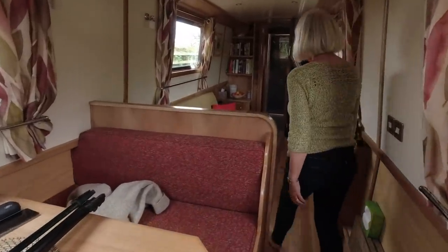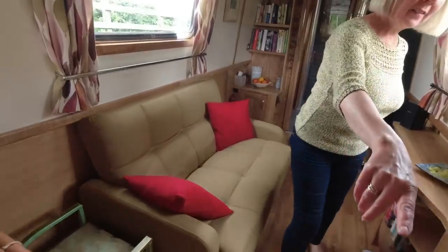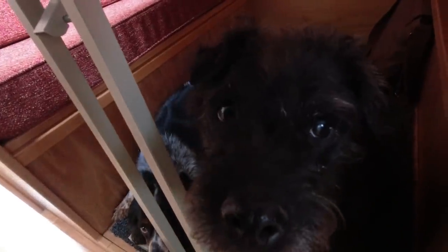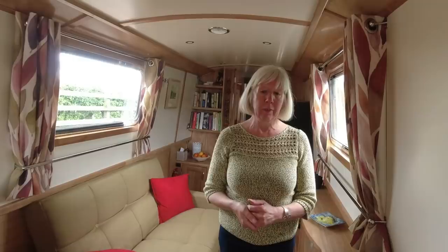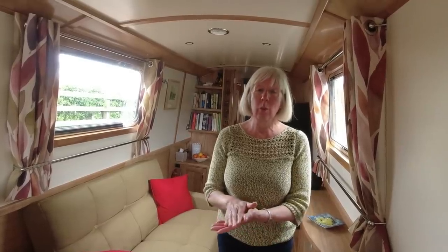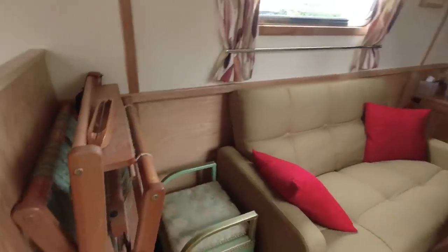And coming through, we have our little saloon area. Oh, and who's underneath the dinette? Oh, look, this is their favourite place. Hello. We chose to have carpet underneath the dinette, which was actually a suggestion of Elton Moss's. And it's lovely because it's really warm for us. And I think it's just made it home for the dogs. They love it there. Oh, look.